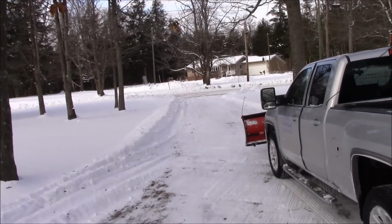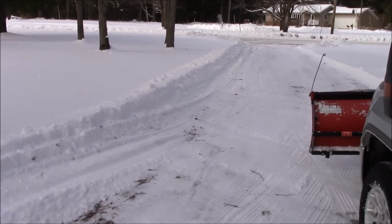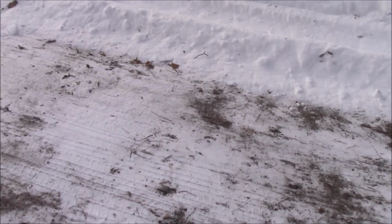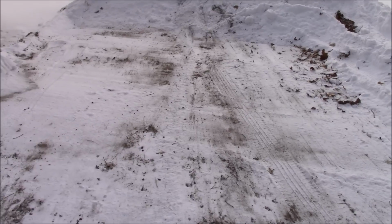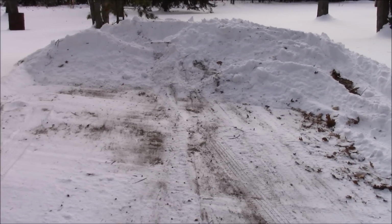But as far as the gravel part goes, this is frozen really well. And you can see a little bit right here where I scraped a little bit. It wasn't too bad. And I still got some pushed up in there, but it's not too bad on this at all for being gravel. It could be worse.